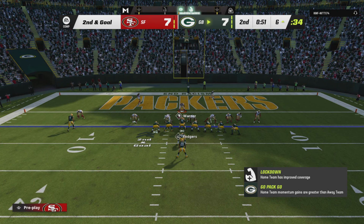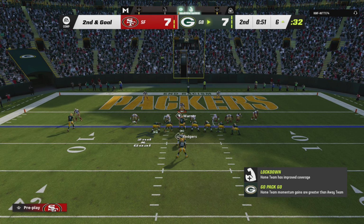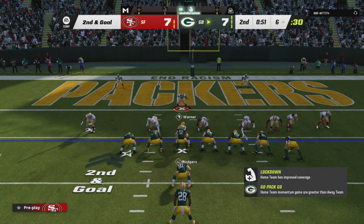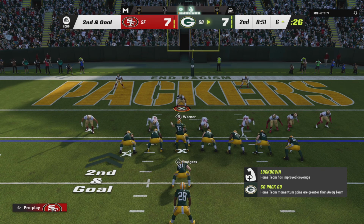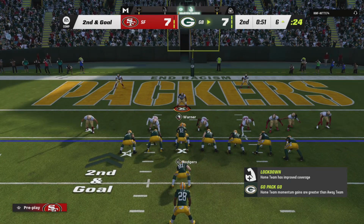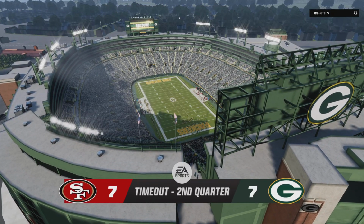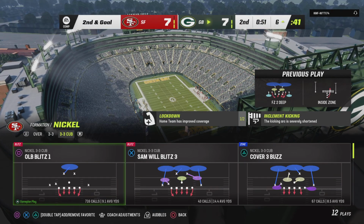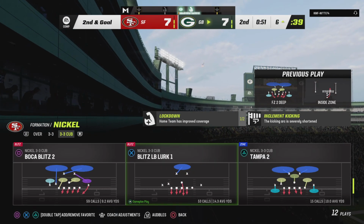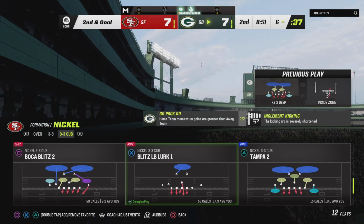And before this 2nd down play, we'll get a whistle, a signal, and a timeout. It's just their first, so they'll have 2 remaining here before we get to halftime.